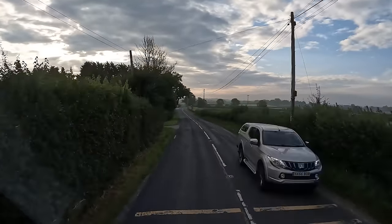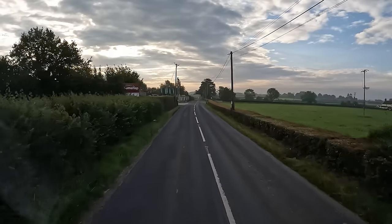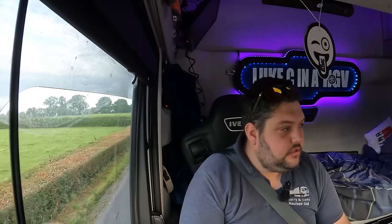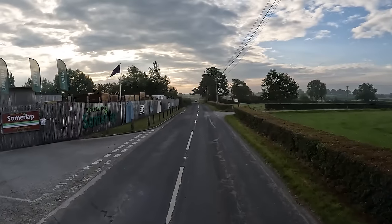Okay, start indicating left. Where we are delivering is just on the left here, look, Summer Lap. That's where we're going. Should be open. I was told to get here for 7. It's currently 6:58 in the morning. So, yeah. We are on time.